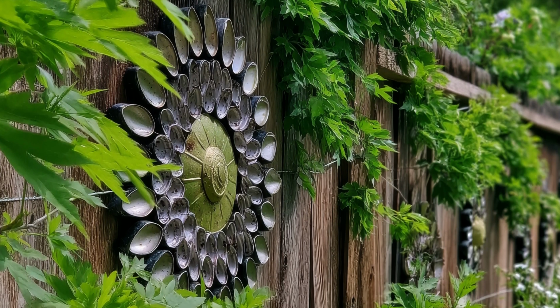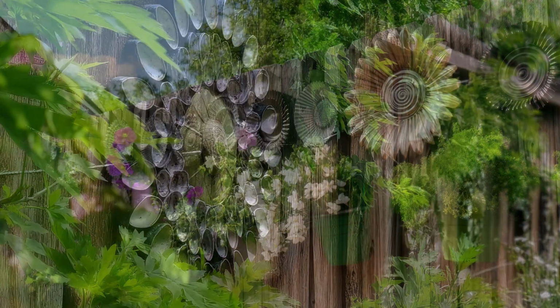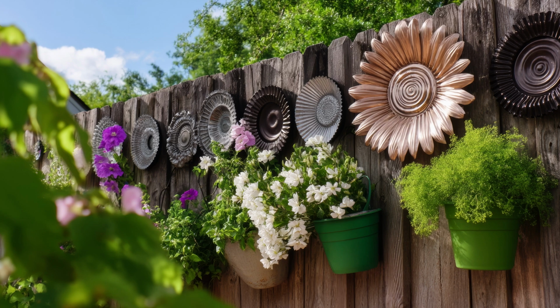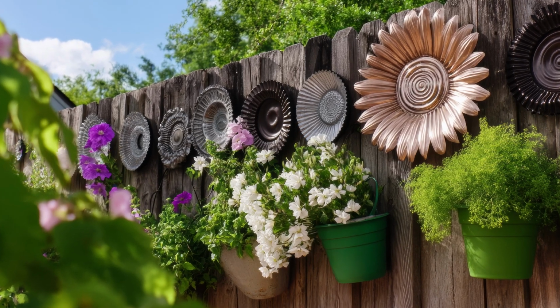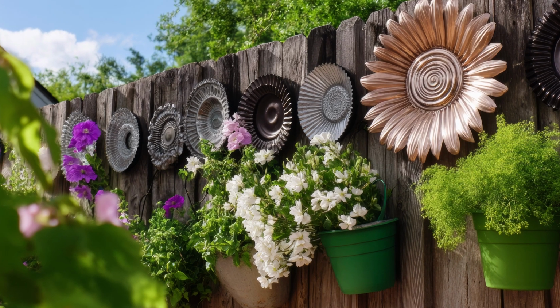The lids, polished and repurposed, are arranged in a perfect circle with carefully layered edges, fanning outward like sun rays frozen mid-flare. Each lid reflects light differently, some brushed matte, others gleaming like tiny mirrors, creating a textured, almost kinetic effect that shimmers with every shift of sunlight or breeze.